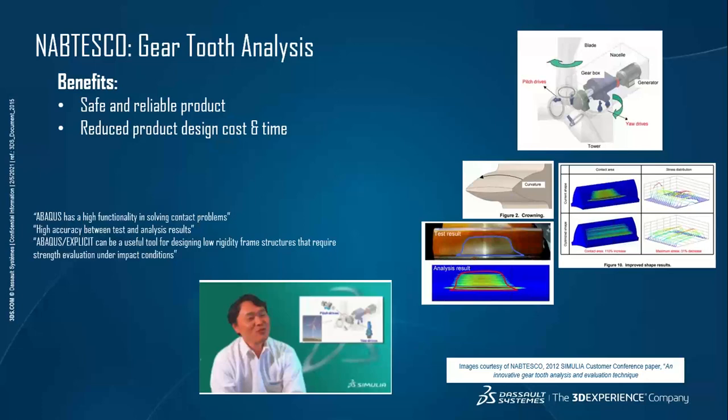And like we have been saying, our customer also has the same observation that Abacus has high functionality in solving contact problems, and there is a high accuracy between the test and the analysis results. On top of that, Abacus Explicit can be a useful tool for designing low rigidity frame structures that require strength evaluation under impact conditions. This is all well known in the market. Most of us know that Abacus has a very strong capability in all these areas, which is why it is one of the niche products in the market today. You can see on the right hand side the analysis results as well as the test results and how they are matching, or rather corroborating.